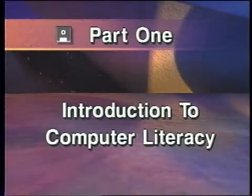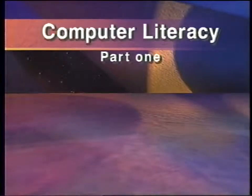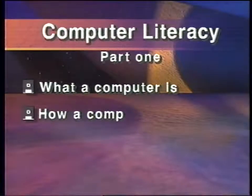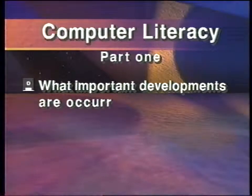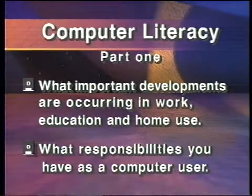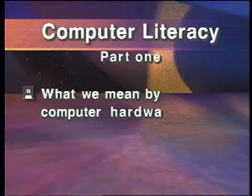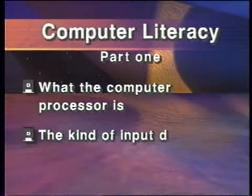We've divided computer literacy into 2 parts. In part 1, we'll give you a general introduction to computers. In part 2, we'll discuss computer hardware and software in more detail. In part 1, you'll learn what a computer is, how a computer works, how today's computers evolved, what important developments are occurring in work, education, and home computer use, what responsibilities you have as a computer user, what we mean by computer hardware, what we mean by computer software, what the computer processor is, and the kinds of input devices you may use. We need to begin by answering the question, what is a computer?